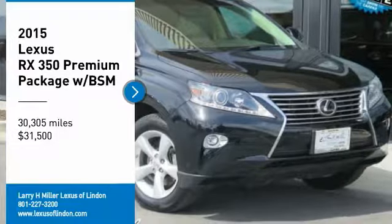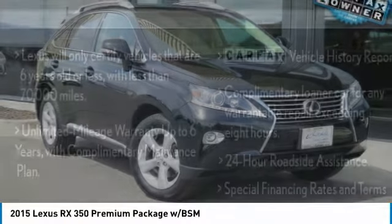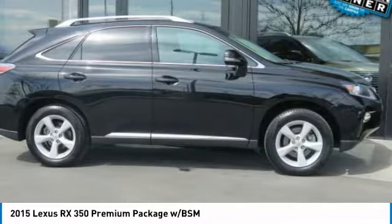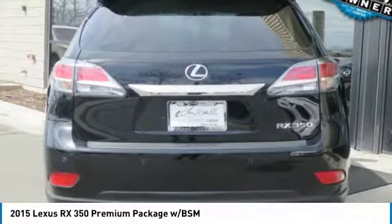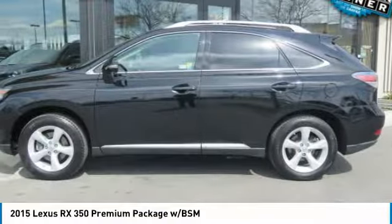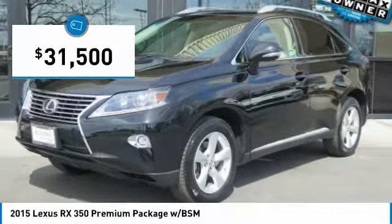We are pleased to show you the 2015 RX 350. The RX 350 offers a driver-inspired design and intuitive technology that puts you in total control of your interior. Paired with a spacious cargo area and a powerful V6 engine, the RX 350 continues to offer the best combination of powerful performance and interior luxury in its class and is priced below $35,000.